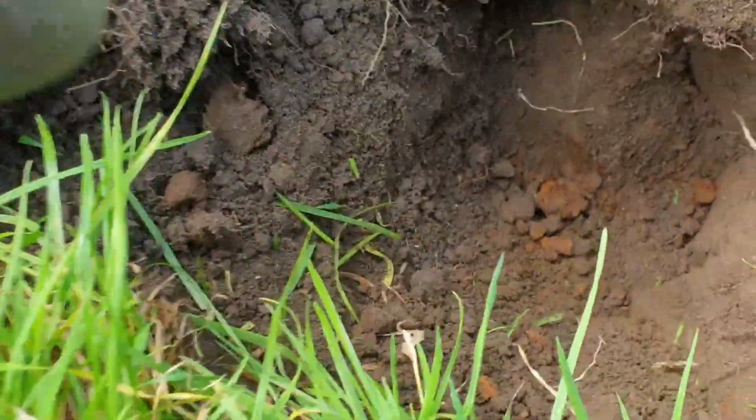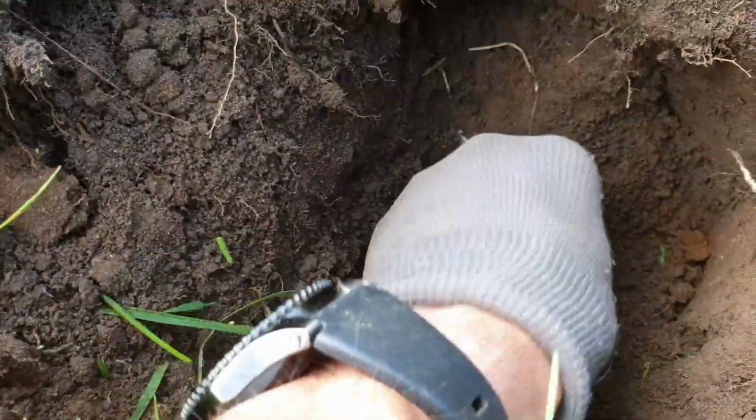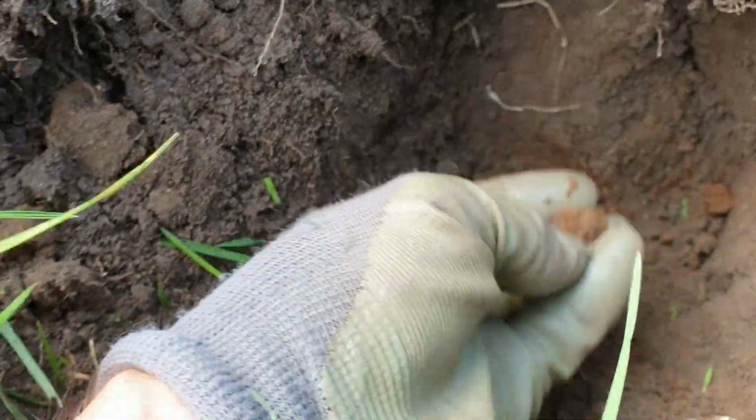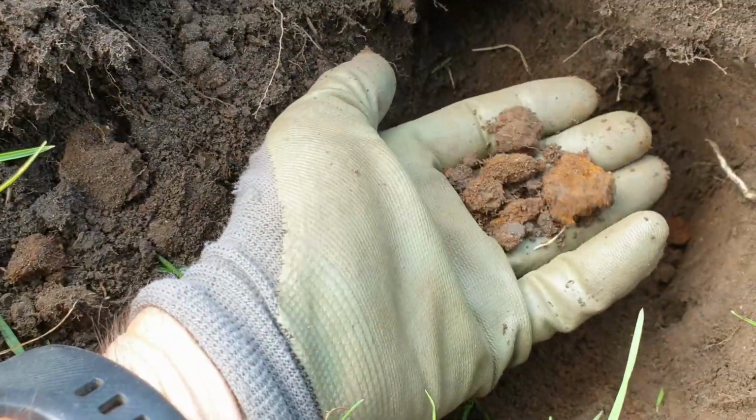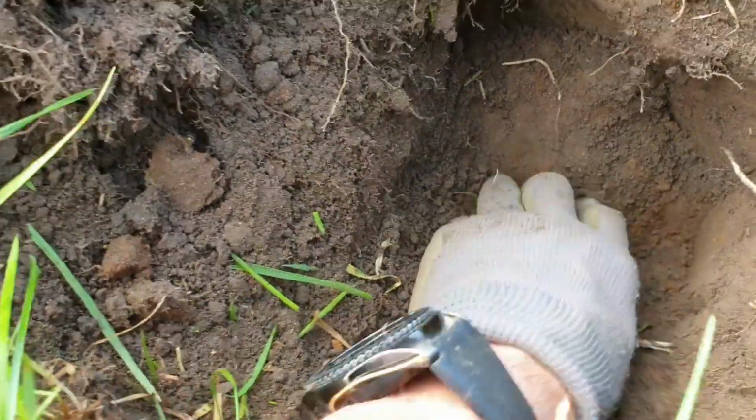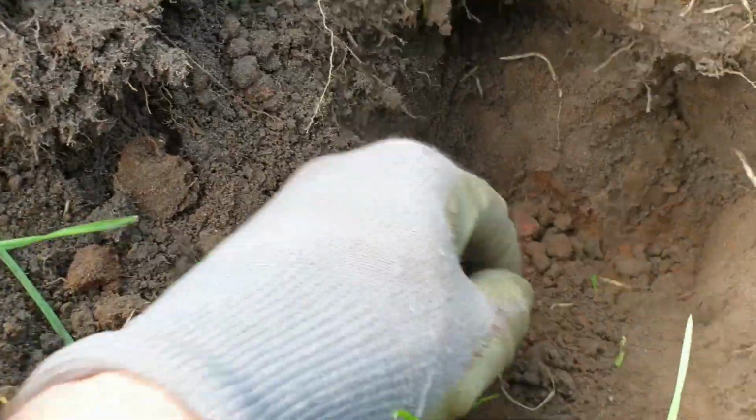This was a bit of an iffy signal. You can see there's signs of iron in the ground there. So I was getting iron signals and some positive numbers as well, up to about 17ish, 18 thereabouts. And I have found something. It was 8 inches deep, by the way.